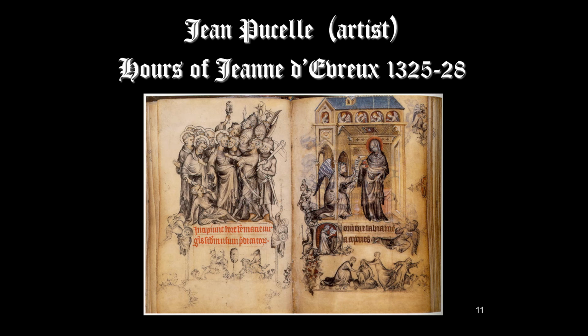Now we're getting into the late Gothic period, with an early 14th century Book of Hours. The artist is Jean Pucelle, and these are the Hours of Jeanne d'Evreux, 1325 to 28. She is the Queen of France. So this is the Queen's prayer book, a devotional book. It's tiny.